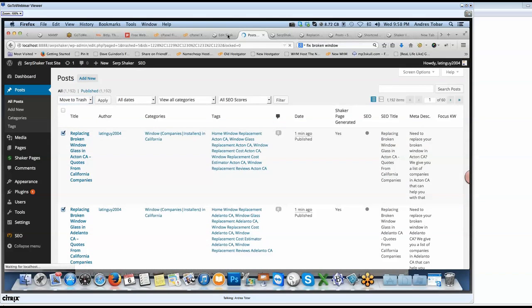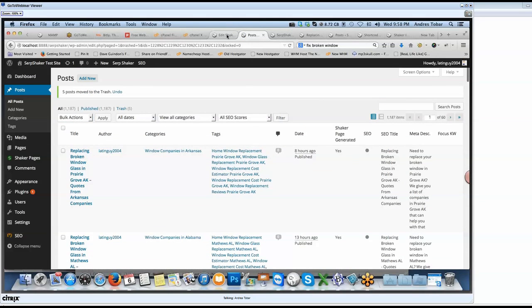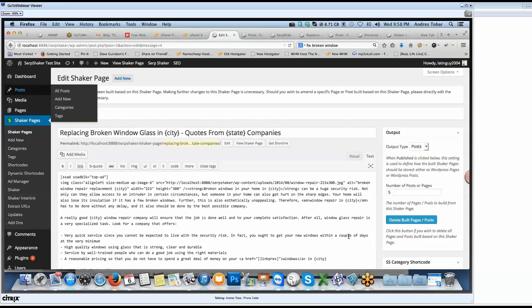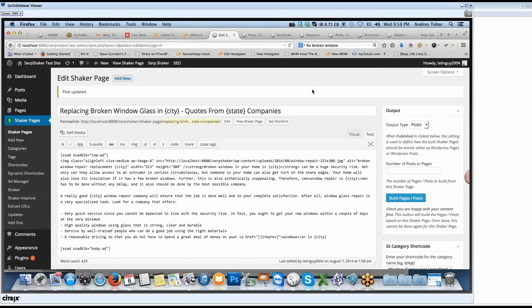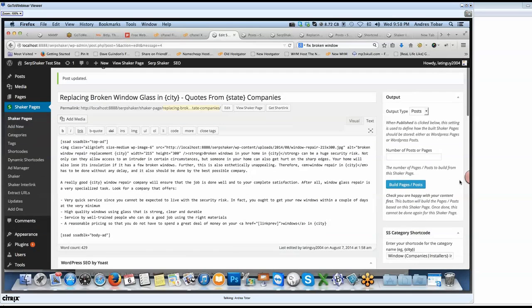And I can just move these to the trash. Then the main thing is just make sure you empty that trash out. Yeah. Delete trash. Okay. So we just proved that no, it doesn't.